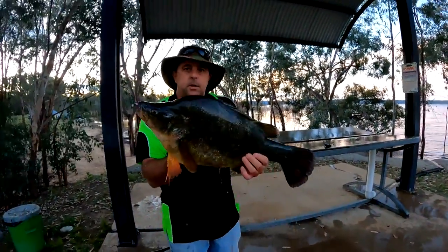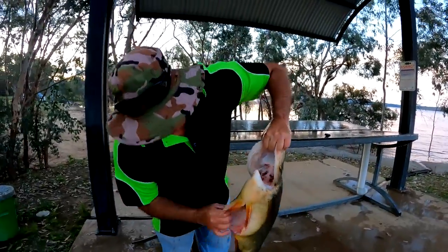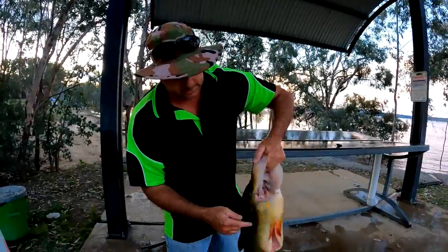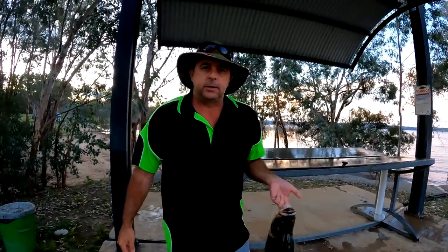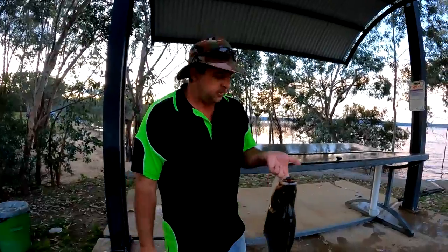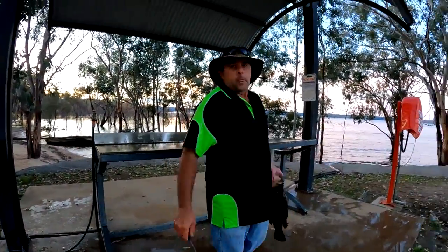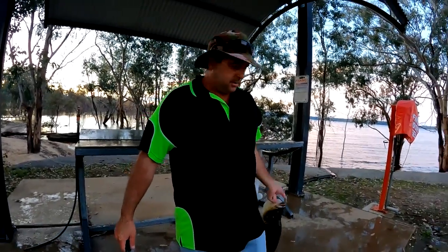I've got him cleaned up. All I've done was take the gills out and take all the guts out and give it a good clean out. I would normally bust along that brisket, but we're going to fillet it anyway later. We just want to keep it whole, obviously, in case the fisheries turn up and show them that we're not keeping undersized fish. Rightio, we'll go back down here and throw the rods in.